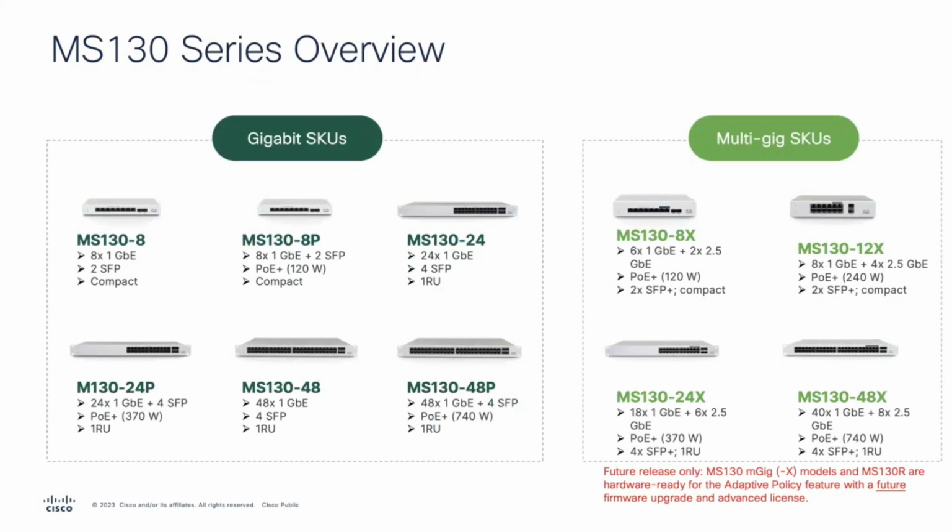So if adaptive policy or SGT enforcement is something that you're interested in, just bear in mind that the X models for the access layer are what you want to keep your eye on. That's only in the X line of the 130. Only X, because there is a hardware component required in order to be able to read that Cisco metadata header. So there is slightly different hardware inside the switches than on the other models. Yeah. Thank you. You're welcome.